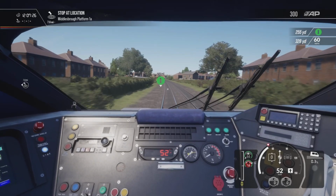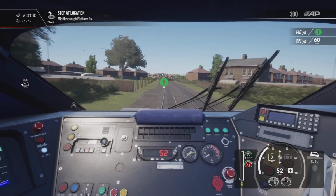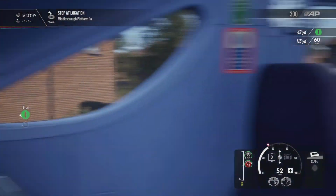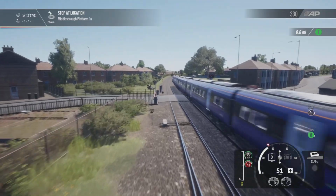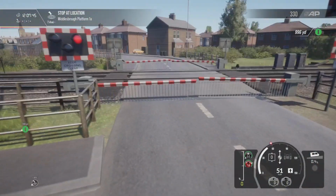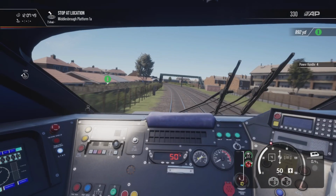Okay, so we're coming up to our 60. And there's some freight going backwards. Okay, Mr. Class 08, that's what you want to do. Oh, just think, soon these will be going up and down. How cool is that? I'm looking forward to that.